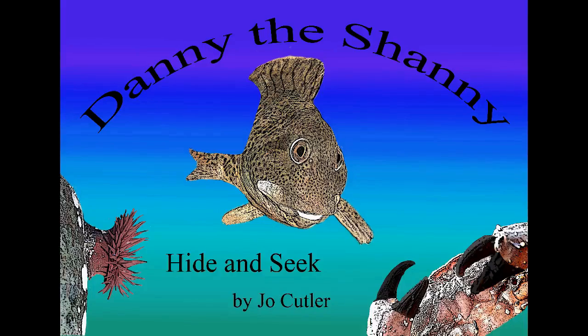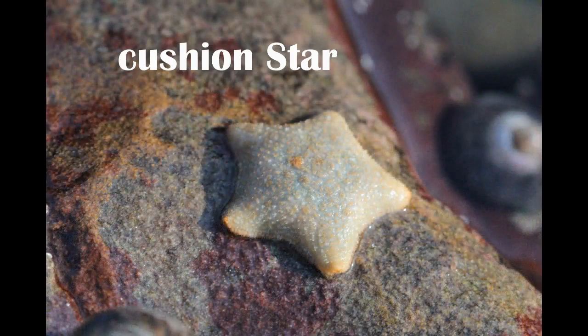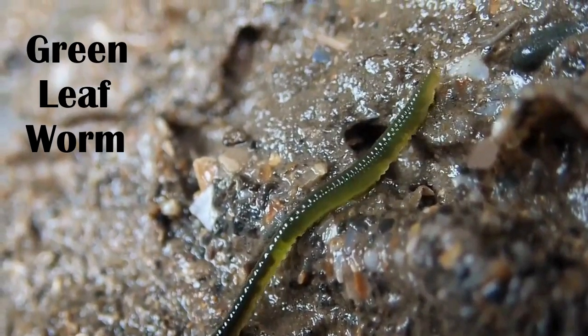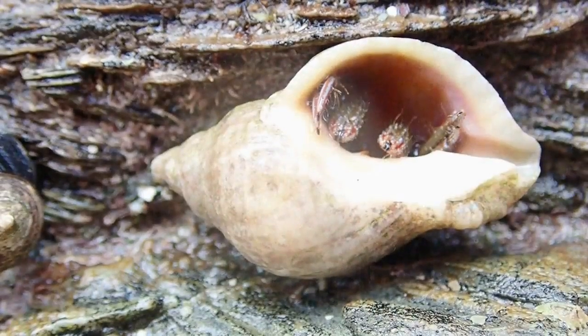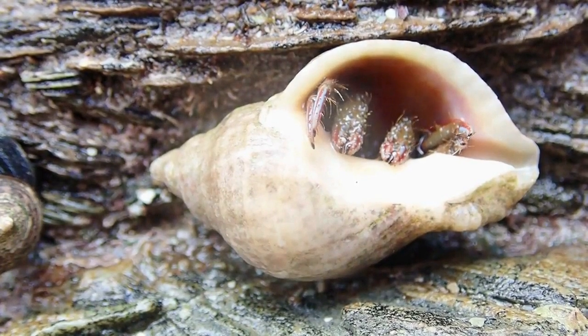My first Danny the Shanny book, Hide and Seek, was inspired by rock pooling sessions I had done with Bude Marine Group. It struck me that rock pooling is essentially a wonderful game of hide and seek. If you wait long enough next to a rock pool, the creatures will tire of hiding like children would, and you will almost certainly see something poking out from underneath a rock or darting across the pool.